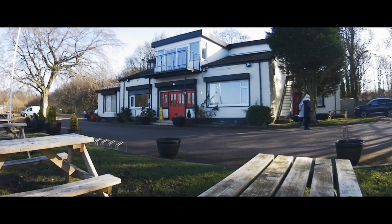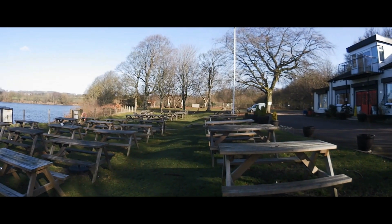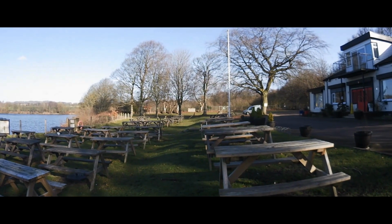The boathouse at Carr Mill Dam has it all. The perfect place to take in the beautiful scenery and have a spot of breakfast, lunch or dinner, even a few drinks. The venue on the edge of the water has officially been named Best Beer Garden 2022.